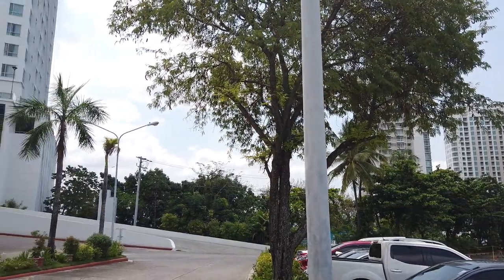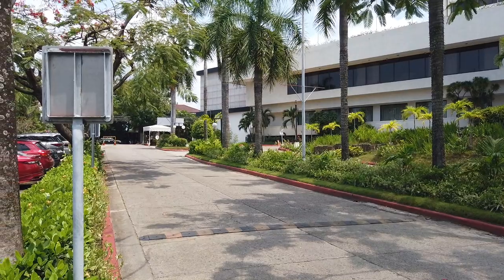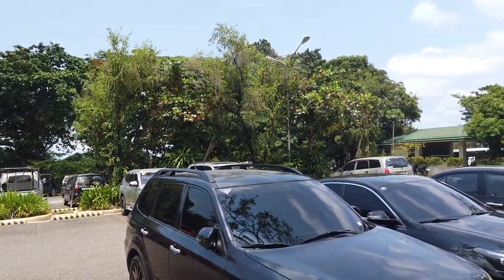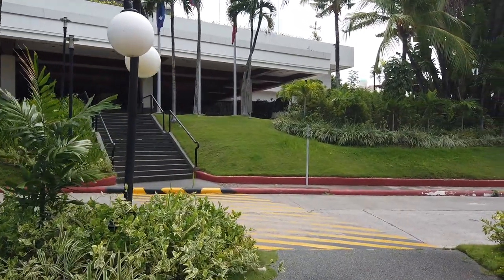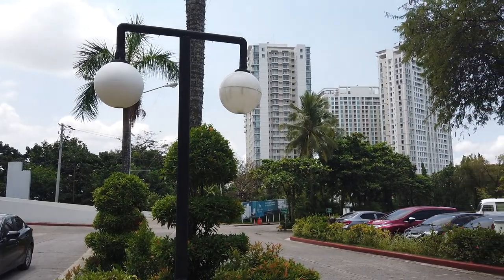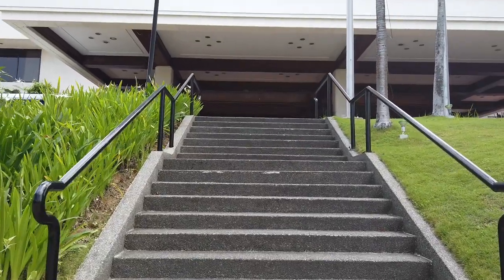Of course, it's private residences, but this is the actual hotel facilities. So that's the entrance from the main road of Nivel Hills. You drive up here, and this is the parking lot. Ample space parking lot. So I'm gonna cross over now. So that's the way out, and this is going up to the lobby of Marco Polo.